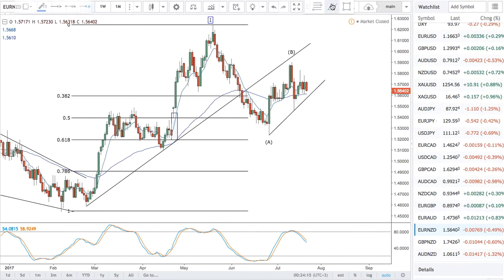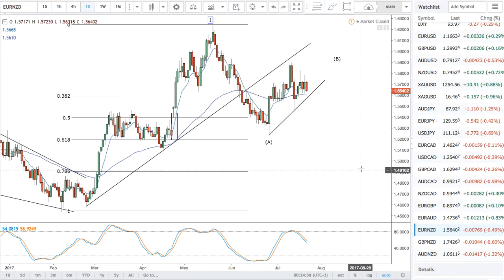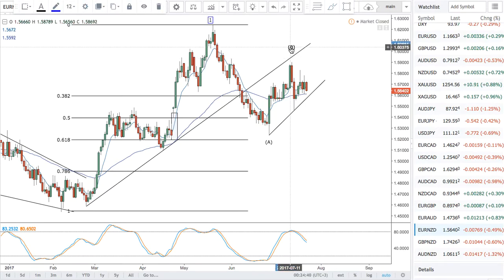I don't have a setup to move higher here. I feel that this is just three waves from A to B there. So I'm going to look to the downside. It could be posing some kind of triangle for a B wave, such A into here. Well, okay, that was not the best drawn triangle, but you get the gist of it. A triangle for a B wave and a thrust down for C. That's a possibility, but I'm going to hold this as a C wave for now.